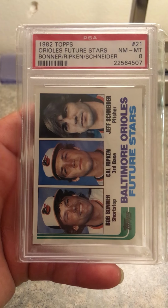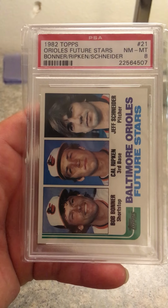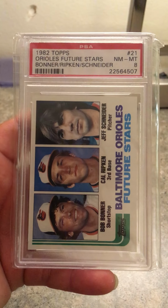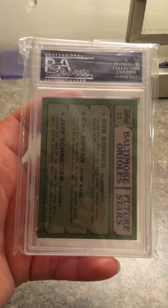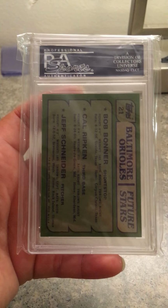So I pulled this card from a pack 10 years ago, and it got graded an 8, and now it's back in the fold once again. I'm sure it'll get turned over, but this is a super nice example of an 8. It really still, even to this day, looks to me like it should be at least an 8.5 or a 9 and should have a shot at a 10. I'm not sure why it only got an 8, but that's all right.